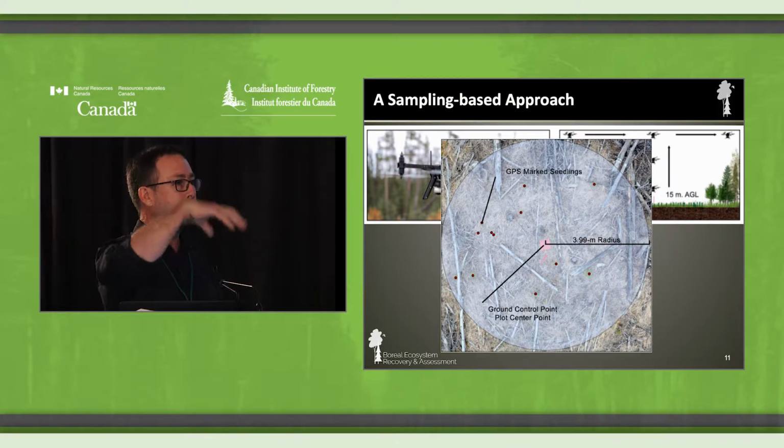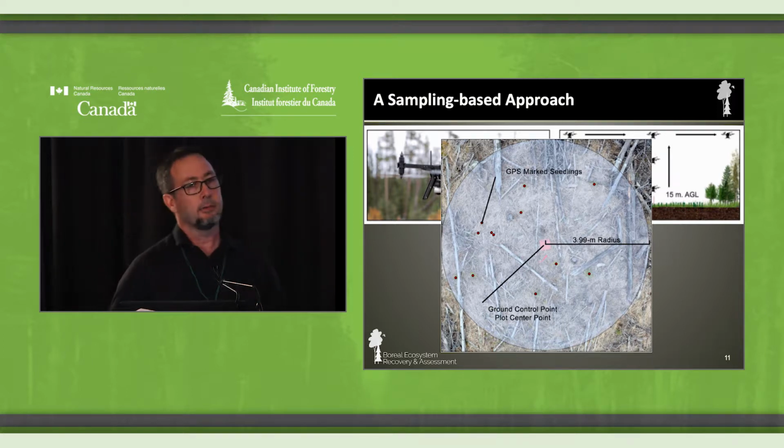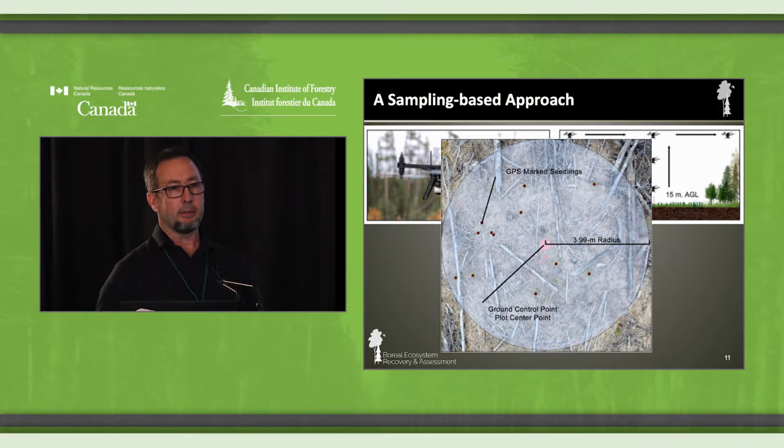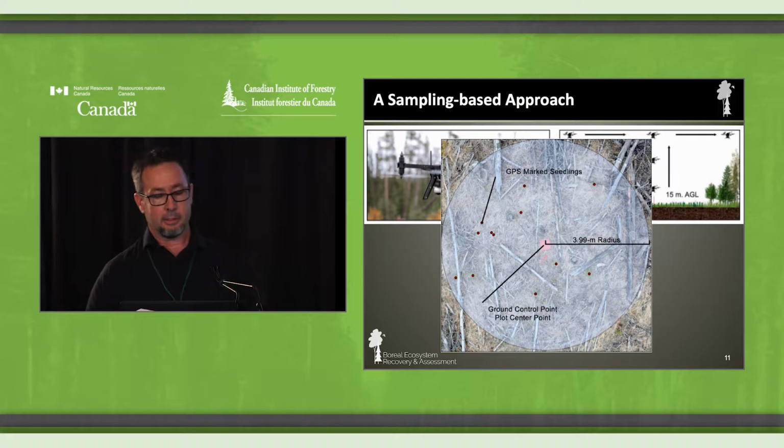So it just basically flies around like this. It really simplifies things. Every time it takes a photo, this is what it sees. So essentially what we did is we set up these experimental plots, these little round circles that you see, and we went out there with a survey grade GPS, and we recorded the locations of all the seedlings, which are the little red dots within these plots. And then we simply wanted to see, could the imagery find those seedlings?